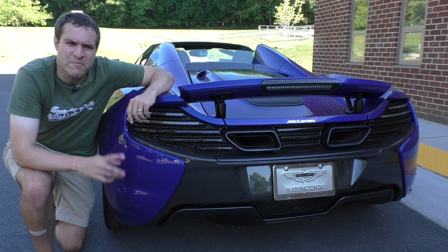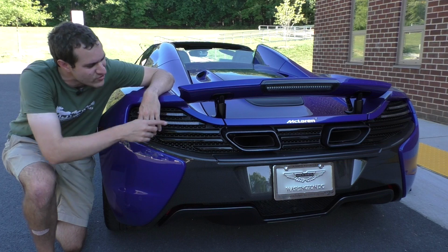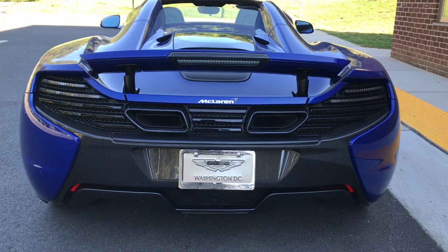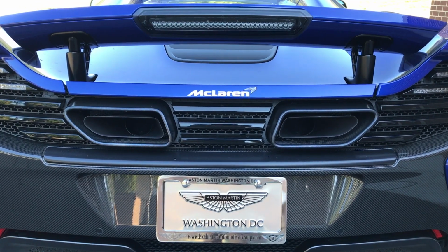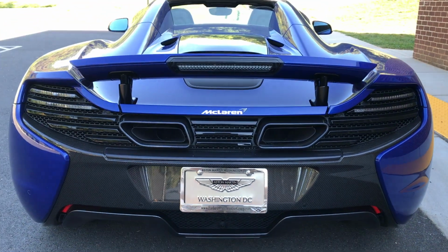A couple other cool things around back in the 650S. Number one, the center exhaust. I've always found those really cool. McLaren has those in a few cars, and I think they just look awesome. They make the sound a lot better, especially in the convertible, and they're just cooler than exhaust coming out of the normal place.